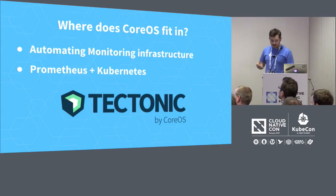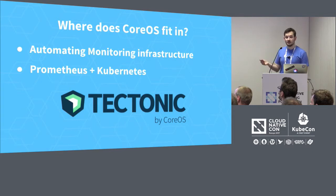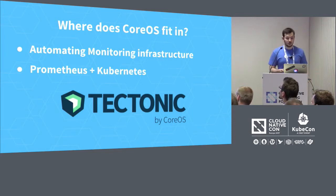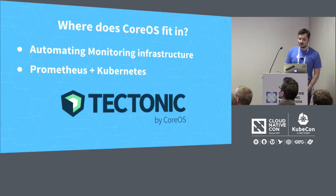Before I start talking about everything else, how does CoreOS fit in to working on these projects? This all fits into our product Tectonic, which is self-driving Kubernetes, and as part of that we want to have self-driving monitoring systems, so that's exactly why we want to be in this community, be active, drive innovation.